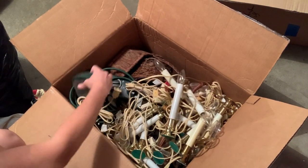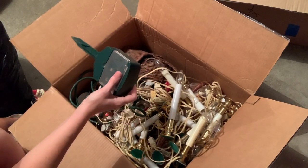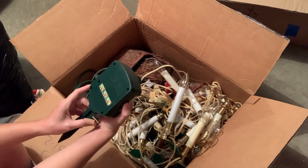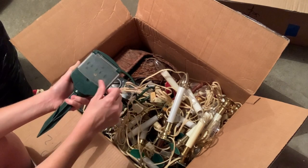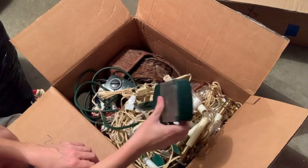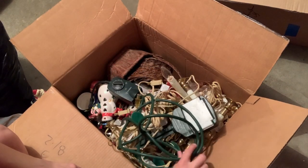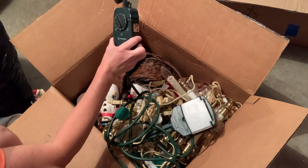What on earth? So this is like you stake it into the ground. And it's got, so that keeps the, I don't know. Golly, Westinghouse.